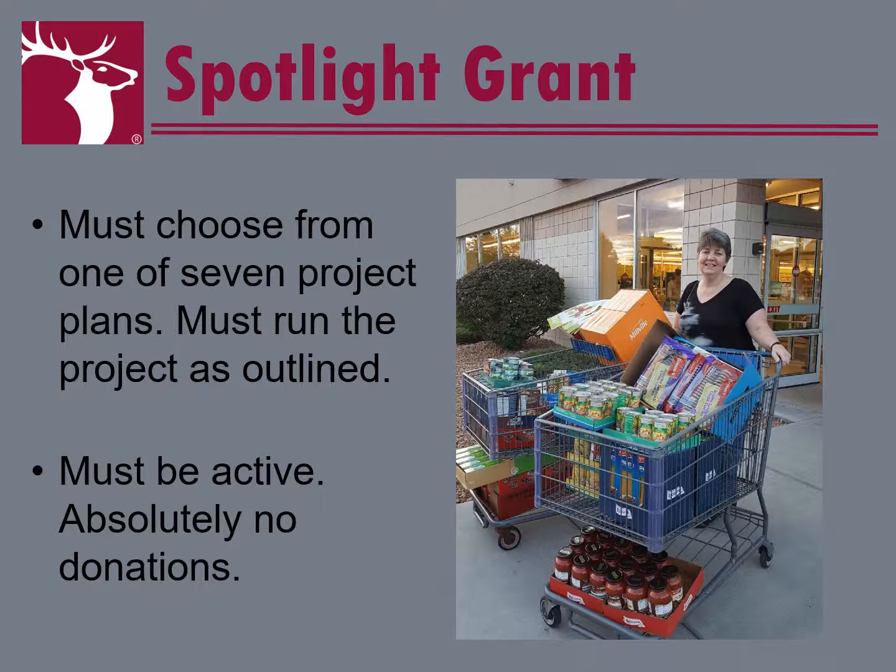So what do we mean by shine a light on family literacy and veterans experiencing homelessness? The great new thing about Spotlight Grants is that we give you the roadmap. We give you the tools and the project plan, and then you implement it in your lodge's community. So in order to qualify for a Spotlight Grant, the lodge must choose from one of 7 project plans, and the lodge must run the project as outlined. The 7 project plans we have are as follows.